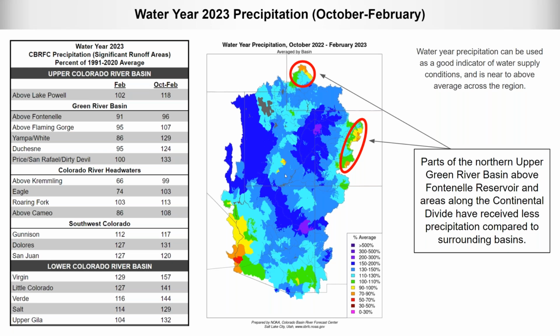And the graphic in the middle here is a graphical representation associated with that last column in the table. Lots of blues above normal across many areas. You'll notice a couple areas here lagging behind a bit. In the far northern upper Green River Basin, this would be above Fontenelle Reservoir. And then a few areas along the Continental Divide have received less precipitation compared to surrounding basins this water year. But generally a pretty good picture overall, near to above normal water year precipitation in the majority of the region.